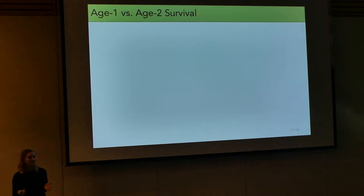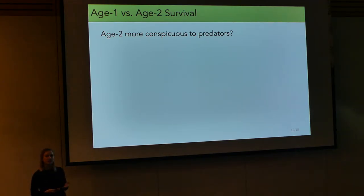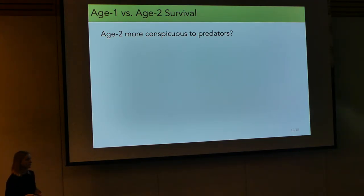So you probably noticed that age 2 fish had lower survival than age 1 fish, which is surprising considering that survival is usually positively correlated with fish body size. There are a few different things that could be going on here. Potentially, age 2 fish might be more conspicuous to predators. There are some lab studies that have shown that odd-sized fish within schools tend to be targeted more by predators.